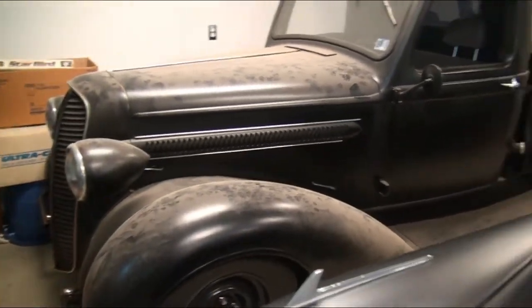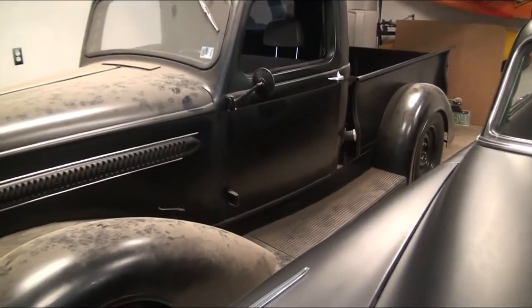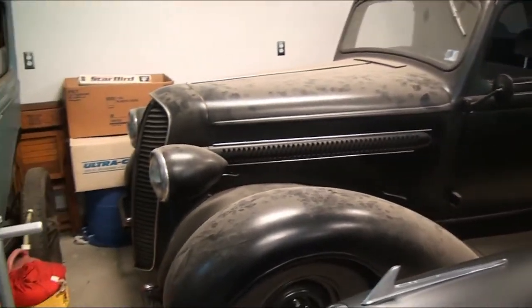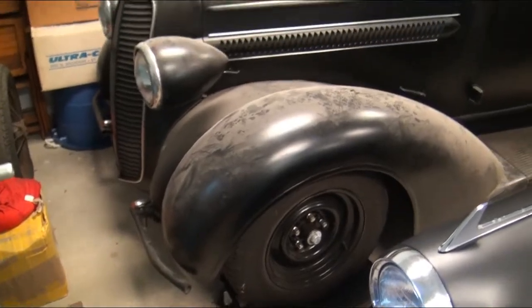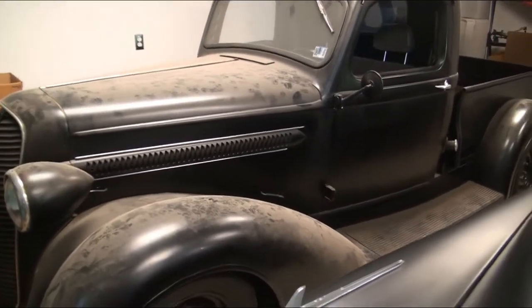It's got a built 327, it's got a 350 transmission, Chevy 10-bolt rear end with posi, 342 gears. So it's a fun little truck. It was a lot of fun when it was on the road. Like I said, just had front brake problems with it. So this thing has been sitting for way too long and it still has gas in it. It hasn't turned over in a long time.